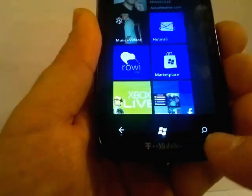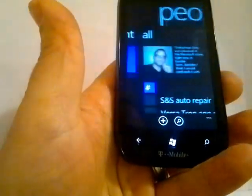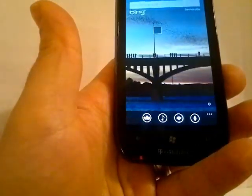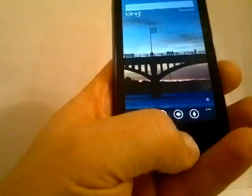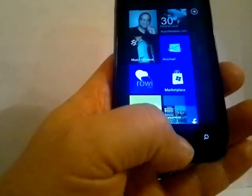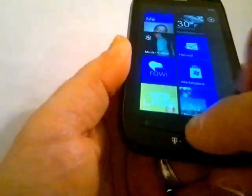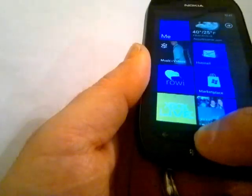There's also the search button there, which will take you straight to Bing. Oop, there we go. Which I don't really understand that button too much. Just being the fact that if you hold down the Windows Phone button and ask it to search for something, it does the same thing. I'll show it to you right now.